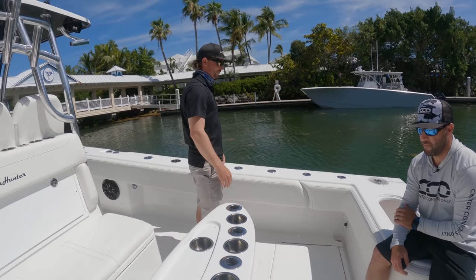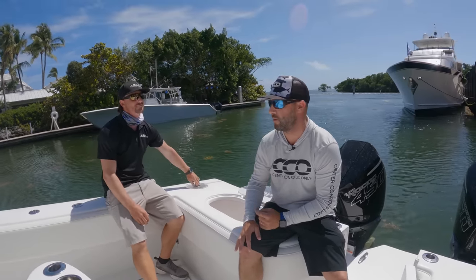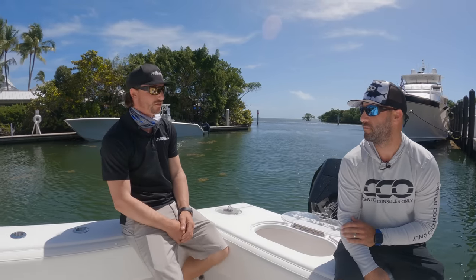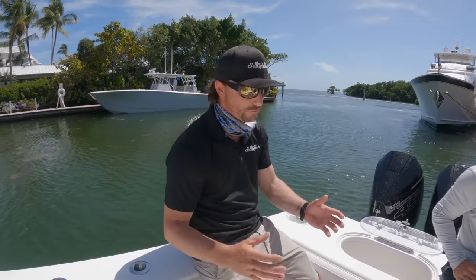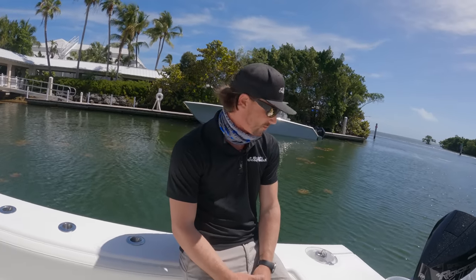Yeah, absolutely. I mentioned it early because you're going to see it throughout this walkthrough. You guys put that just about everywhere on these boats. Everywhere, yeah. So the whole hull is a blend between fiberglass and Kevlar, which makes up the structure of the hull. And then any small parts we can do with carbon fiber, we do in carbon fiber.